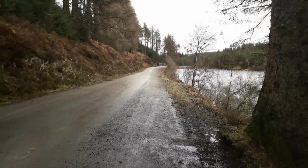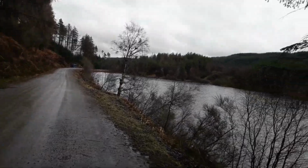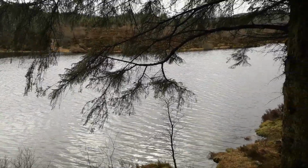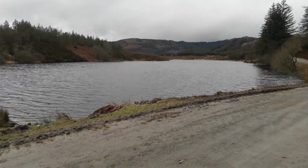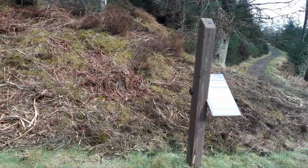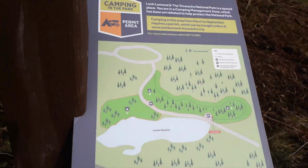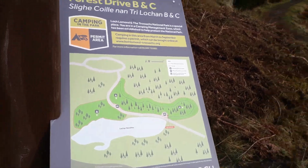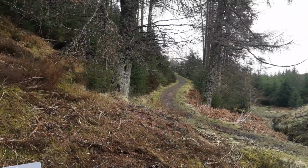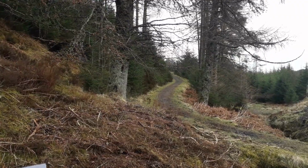This entire area will be classed as B. Bonnie wee Lochan though. Bonnie wee Lochan. Once again at the end of this wee Lochan, there's another site up here, still under B and C. So up that hill, there's a wee walk up there. Bring you back.